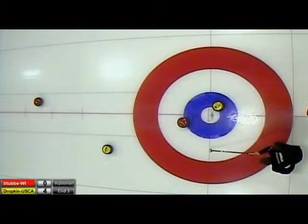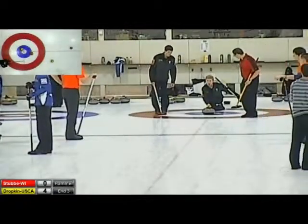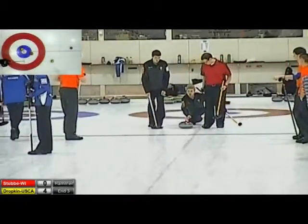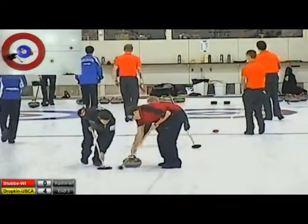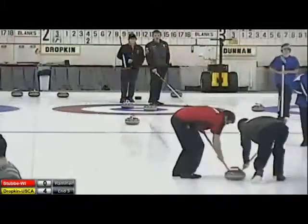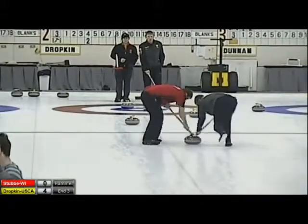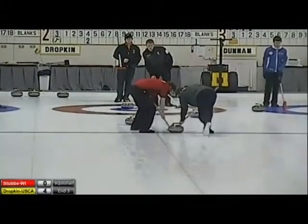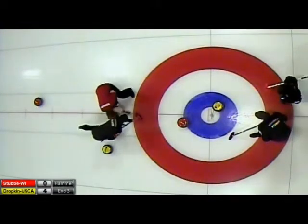Sheet 4, Flippo looking to chip in for a couple extra. May have just taken 4. 4 or 5. Asking for a measure on sheet 4, so Flippo's taken 4 or 5.